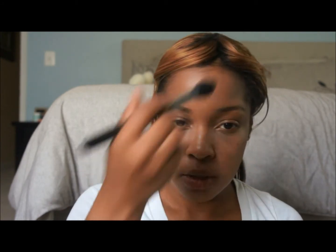Now I am going to move on to setting my concealer along with my foundation, and you can use whichever powder you want. I use my MAC Prep and Prime, but I also might recommend the Rimmel Stay Matte powder. They have a good selection, and the price is really reasonable, but that was just what I had on hand at that moment.